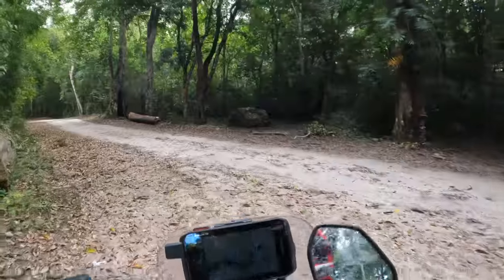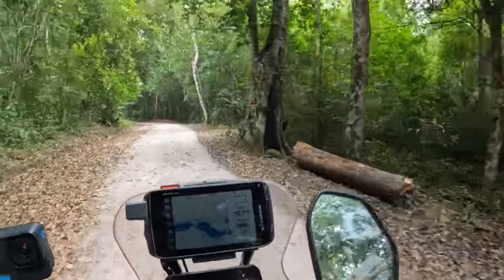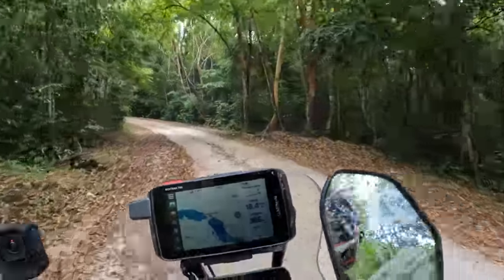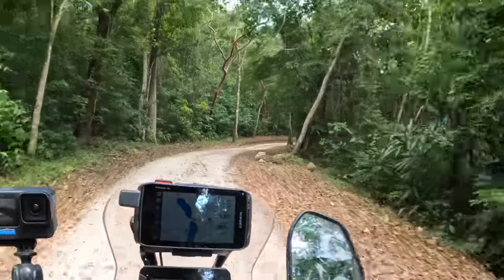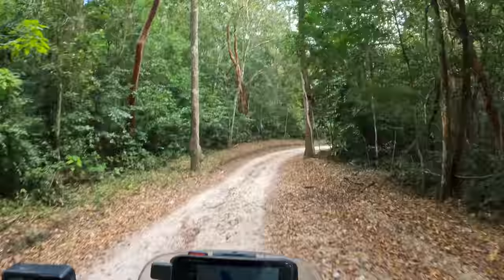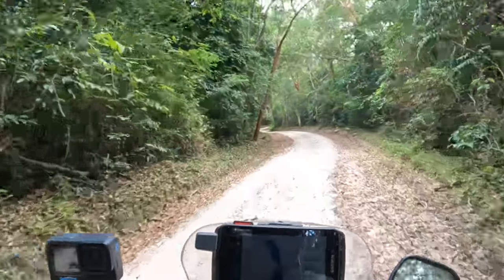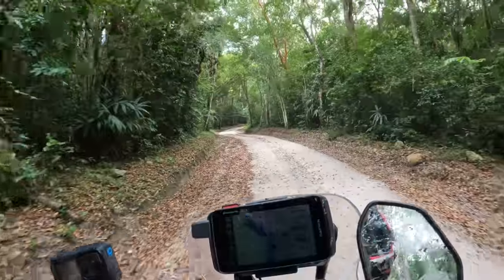Unreal. This is the path to Jakscha. So now I don't have to worry about any mud anymore. I also hear a squeaking sound. I don't know what that is. Probably a lot of mud stuck everywhere.